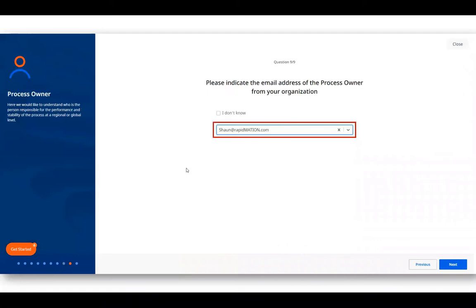Once I click next, it asked me to indicate who the owner of this specific process is. So I entered my email address. You could obviously select different users from your organization in here, but in this scenario, this was my specific process. So I selected myself. So very simple, 9 questions.